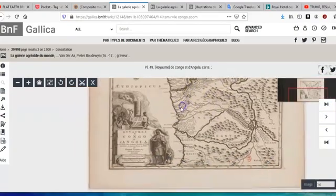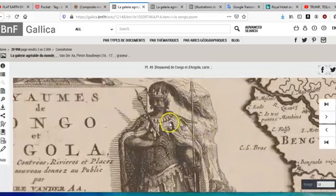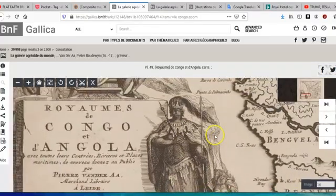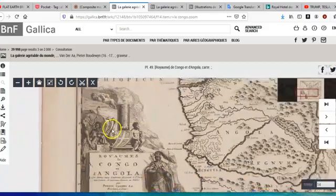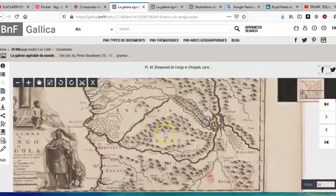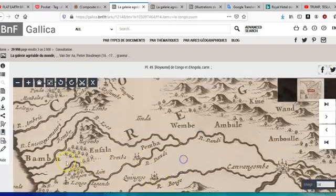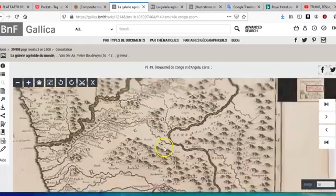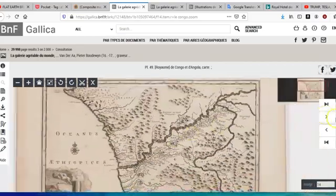To start off with, we get a picture of an African-looking gentleman, and he's got a crown on his head. He's obviously a king. He's got a scepter type thing, which looks very metal. There you go, some ostriches and some other people, elephants, bit of wildlife. And this map, again, if we come in and have a look, it does have castles. Castles, castles, castles. Not as much as we see in the map that was a few hundred years earlier, but still a lot.